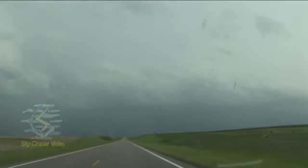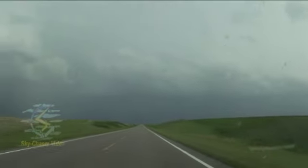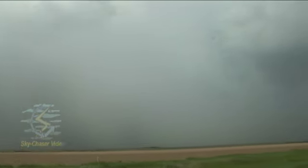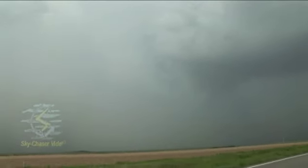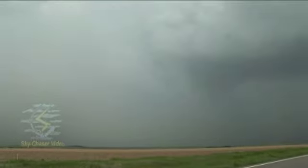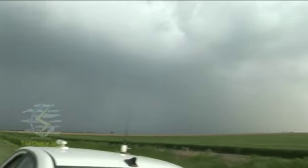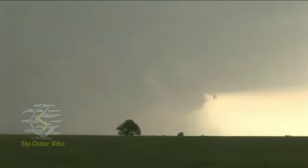So, we've come a long way. We came from Aberdeen, South Dakota, and now we're down to Kansas. Impressive, 340 miles. That's one crazy hail shaft. Amazing hail shaft right there. Huge hail shaft on that cell, as the line continues over there. I think that's the edge of the shelf cloud over there.